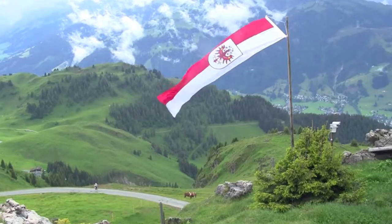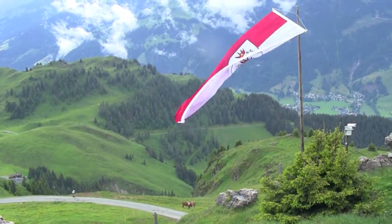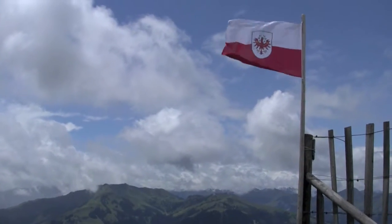Whether or not you spend the night, you can find arduous and easy adventure in Austria's high huts.